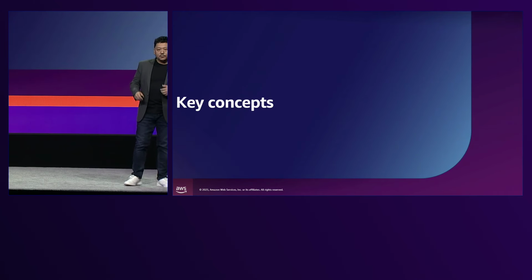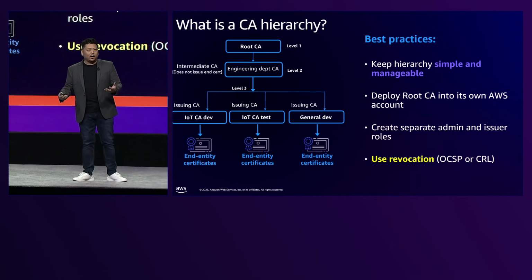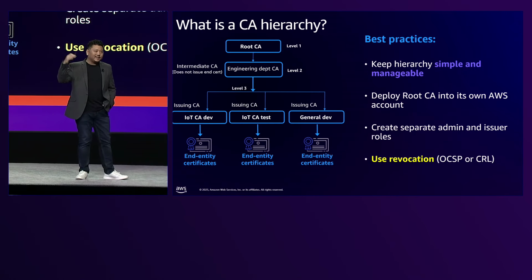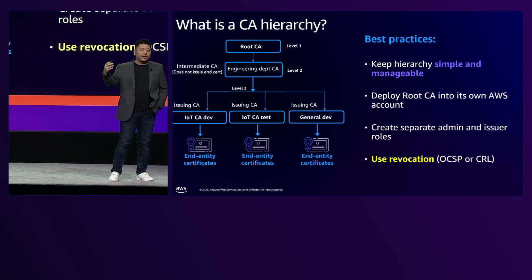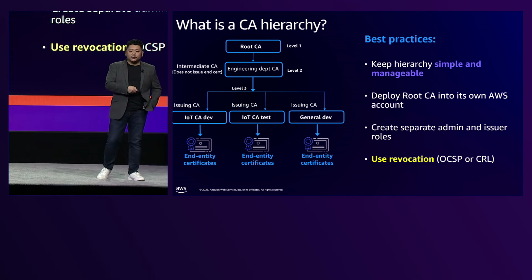Jumping into the key concepts. Let's start with the hierarchy. So what is a CA hierarchy? Start at the top with the root CA. This is your root of trust. This is your trust anchor, if you will. And it comes down to your subordinate CAs that can be intermediates or the actual issuing CAs that issue those end entity or leaf certificates.